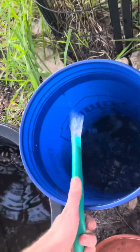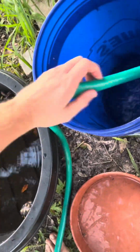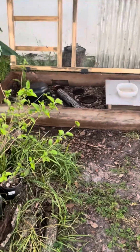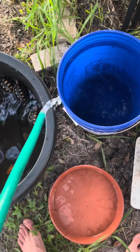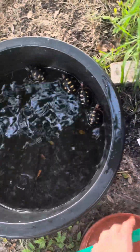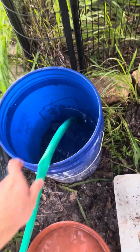So I'll usually add some water in here. Let it sit for a couple days. This is what I use every morning. I scoop this water up to give the babies fresh water in there. And then I use it for soaking them. So a lot of times it will be some rainwater, which is good for them. Give them a little more. They don't like it too deep. It stresses them out. But they can swim. Alright. Well, that's filling. Can run and grab some turtle food.